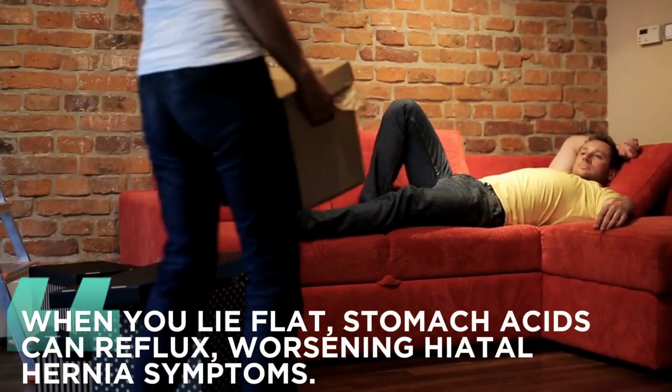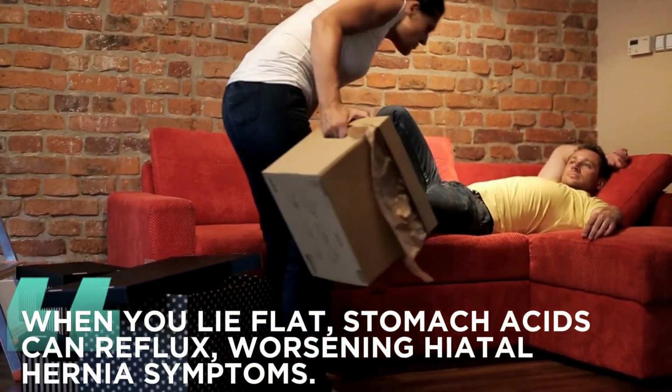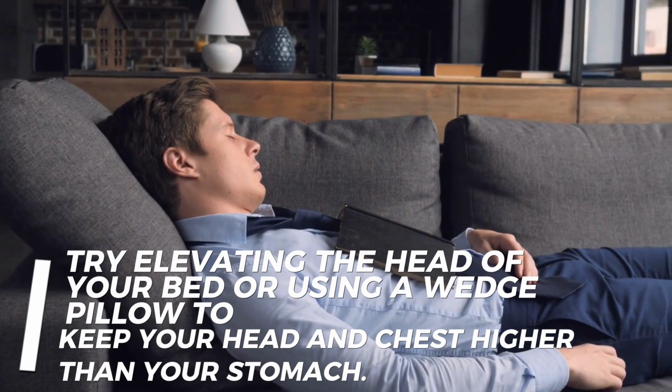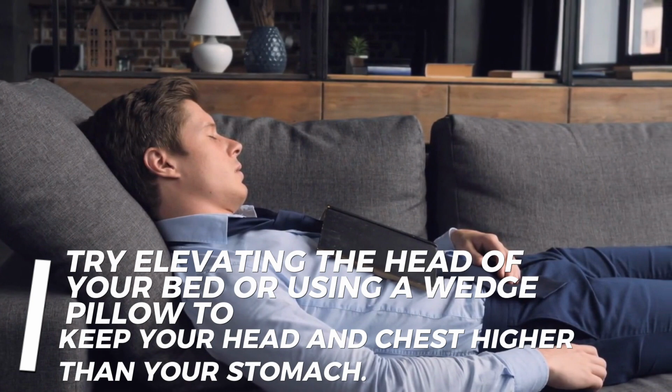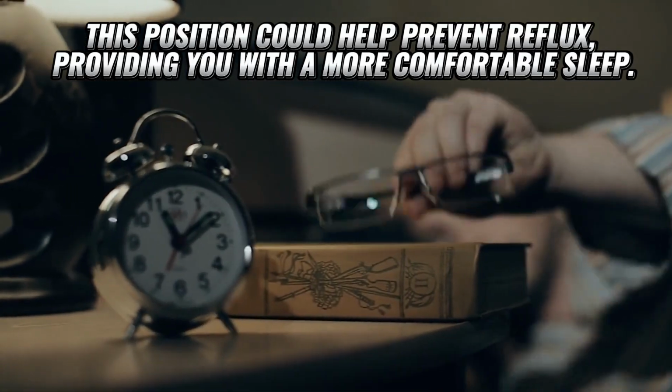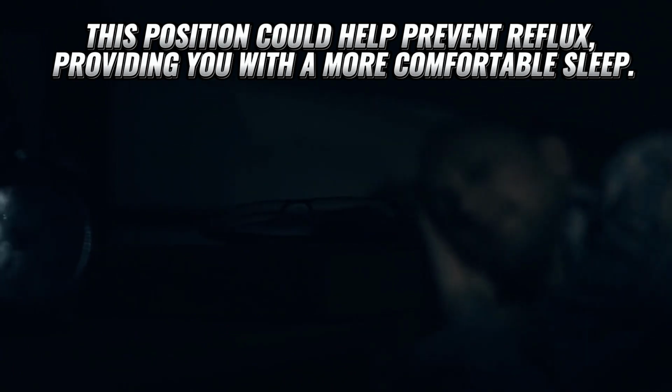9. Elevation and support. When you lie flat, stomach acids can reflux, worsening hiatal hernia symptoms. Try elevating the head of your bed or using a wedge pillow to keep your head and chest higher than your stomach. This position could help prevent reflux, providing you with a more comfortable sleep.